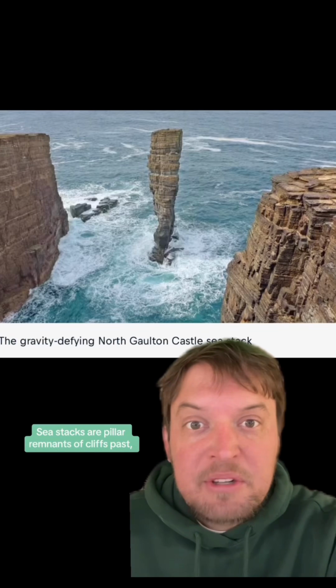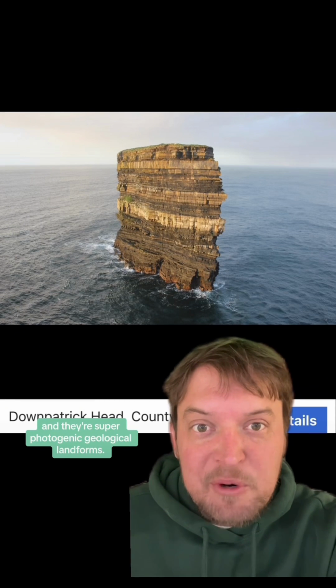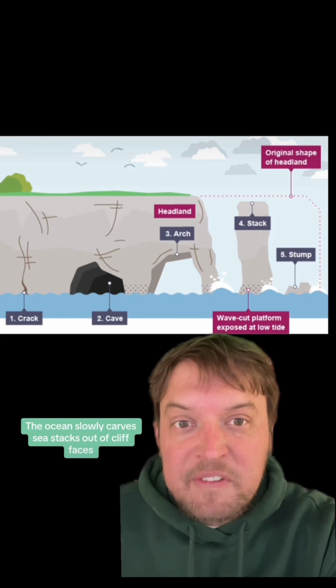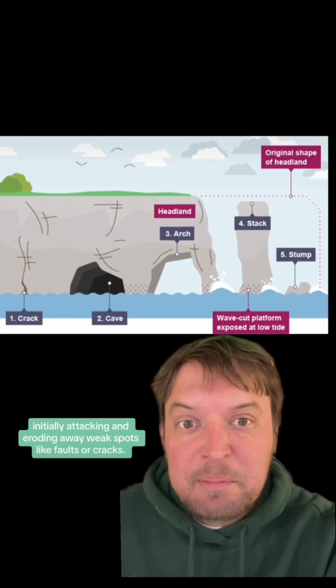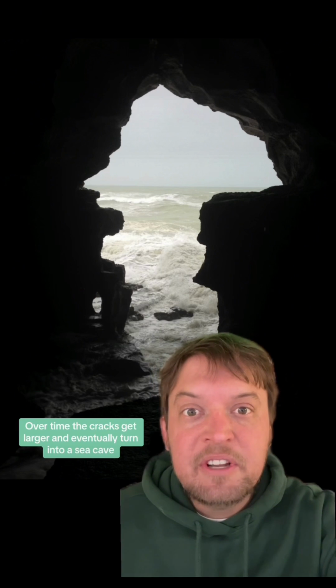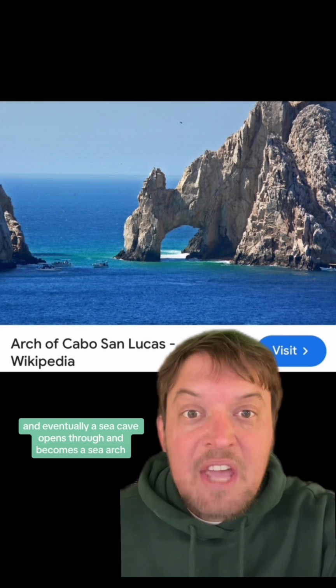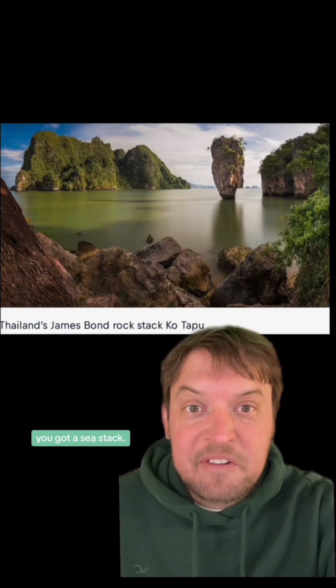Sea stacks are pillar remnants of cliffs past, and they're super photogenic geological landforms. The ocean slowly carves sea stacks out of cliff faces, initially attacking and eroding away weak spots like faults or cracks. Over time, the cracks get larger and eventually turn into a sea cave. And eventually a sea cave opens through and becomes a sea arch. And whenever the arch collapses, you got a sea stack.